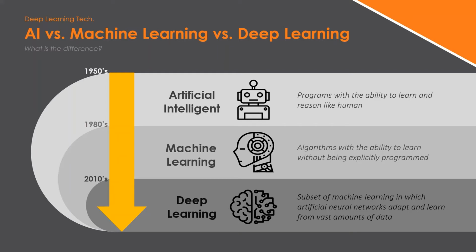Now, why was it not popular? Because back then the accuracy was very poor. Secondly, the processing capacity to improve the accuracy was also not available. Now, there are other words that you hear within AI called machine learning and deep learning. What is the difference between them? So quickly to explain, AI is just the umbrella, like the parent company kind of situation. So it's just the umbrella.